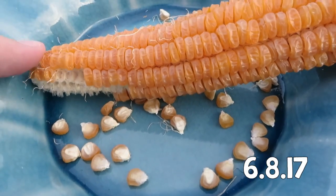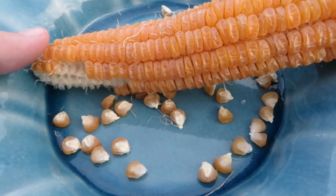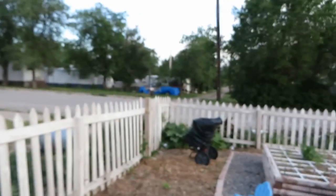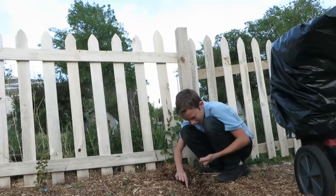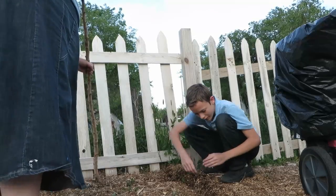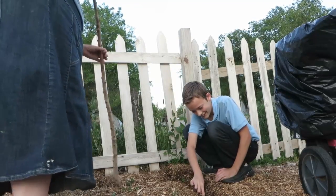This is some corn that we saved from our garden last year, so we're gonna get it planted this evening, me and Judah. Let's do seven. Working together. Look at that guy, he's doing his dirt too. Did you say about a foot apart?